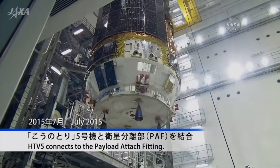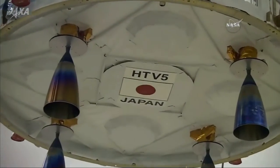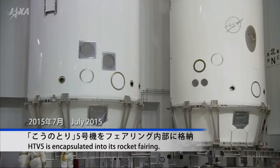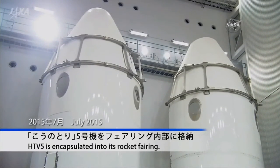As you can see, this video from July, just a month ago, shows HTV continuing to be integrated with the stack, the payload fairing put around encasing the vehicle. The payload fairing will be protecting HTV during the dynamic stages of that initial ascent. That fairing will jettison just a little over 3.5 minutes into the flight this morning.